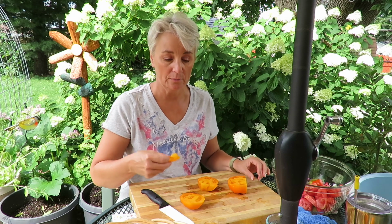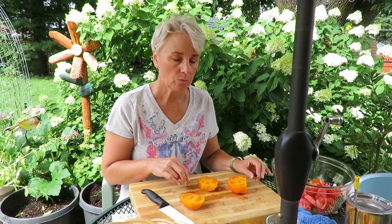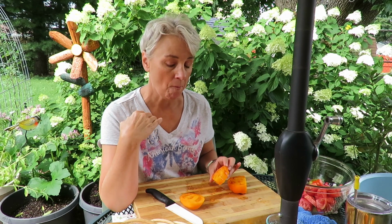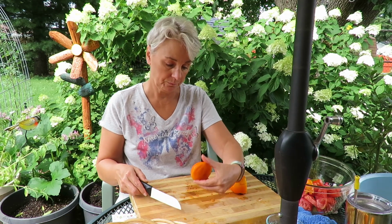Heaven. I wish I could bottle that smell and bring it out in February. It's not super sweet. It's a good tomato flavor. Nice acidity. Just very good, very good. I will definitely grow this one again. There's just a hint of sweet when you put it in your mouth, and then it kind of goes away. It's very good. Definitely grow that one again. We only have 1 left.